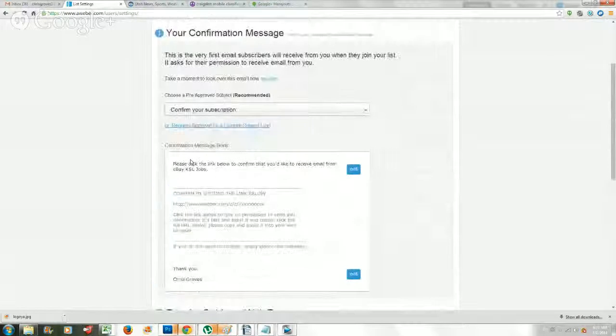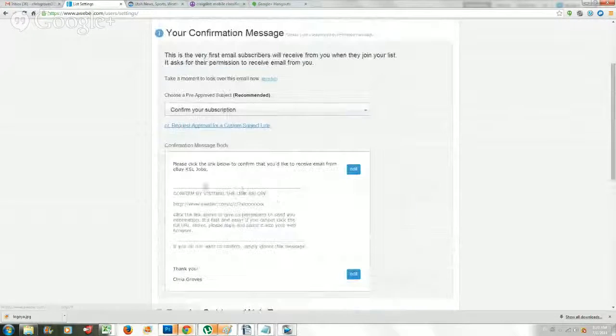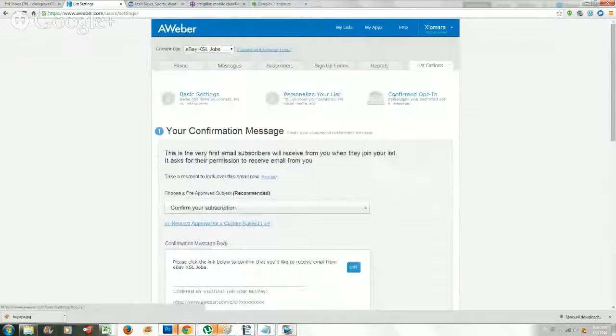Otherwise, it's on. People are going to be like, are you sure you want to receive email from this, this, and this, you know? And most people will confirm opt-in for this type of thing, but you just turn it off just to avoid that. Alrighty, so moving on. Everything looks like that. If everything looks good, what you need to do is create our application.